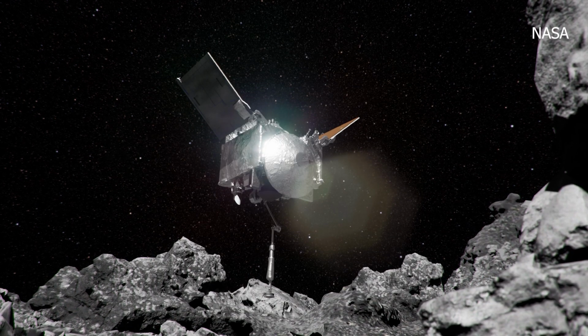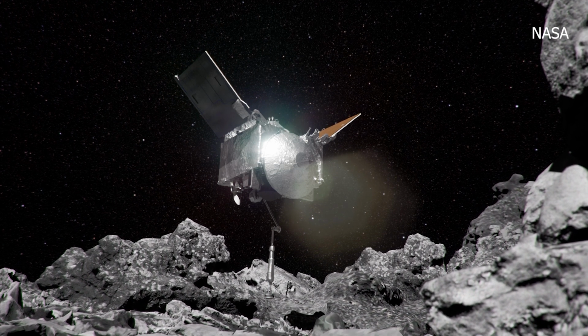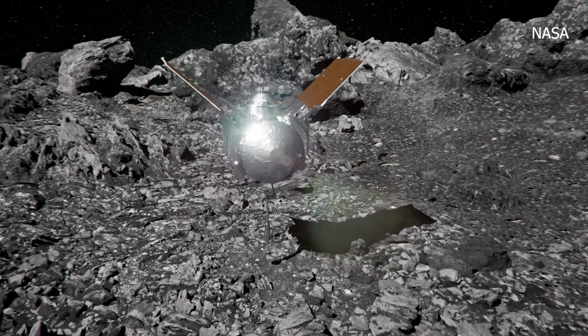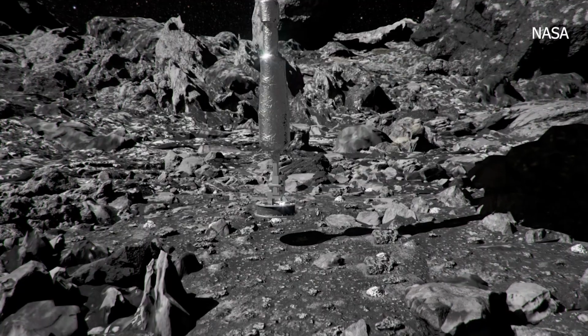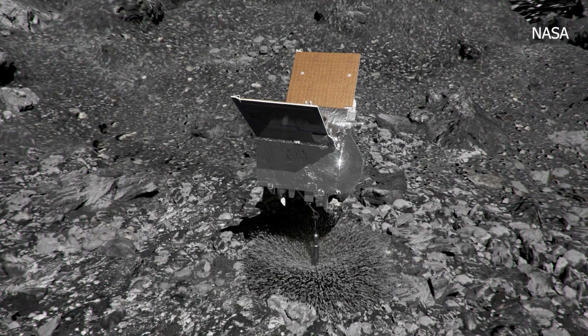So our sampling actually was a really inventive technique. We did not land on the surface. We did not drill into the surface. We had a sample collection head that acted by barely touching the surface and blowing nitrogen to stir up all that dust and soil and push it into our sample collection head. And all of that happened automatically. We were not in the loop. So the spacecraft had to do that on its own with a lot of practice.